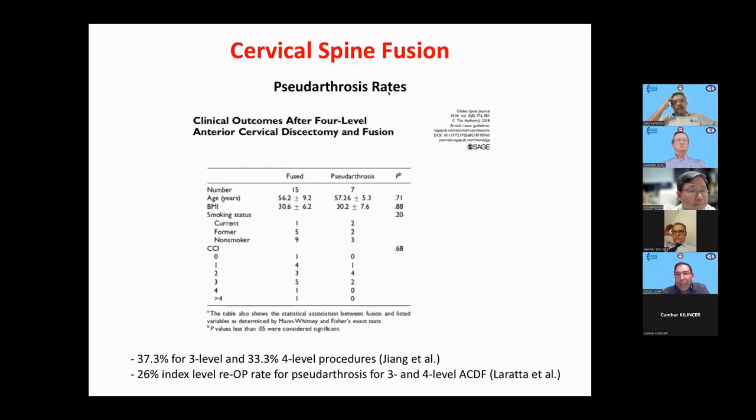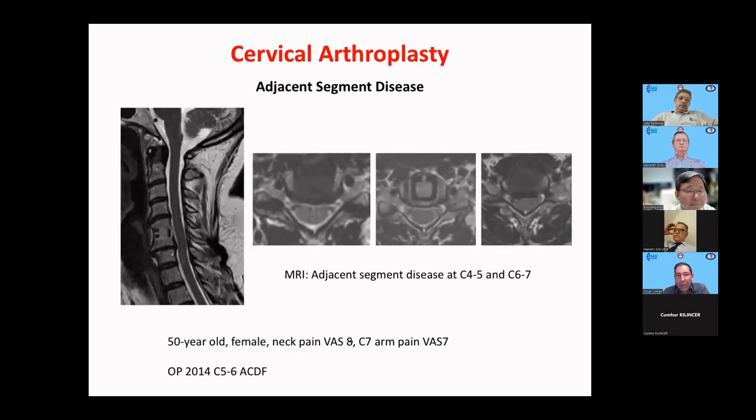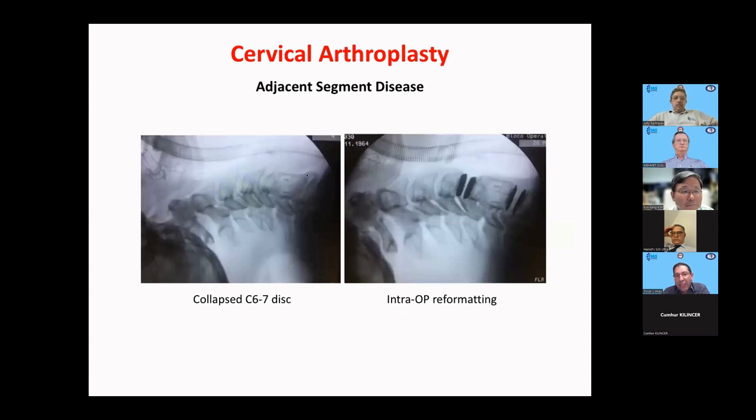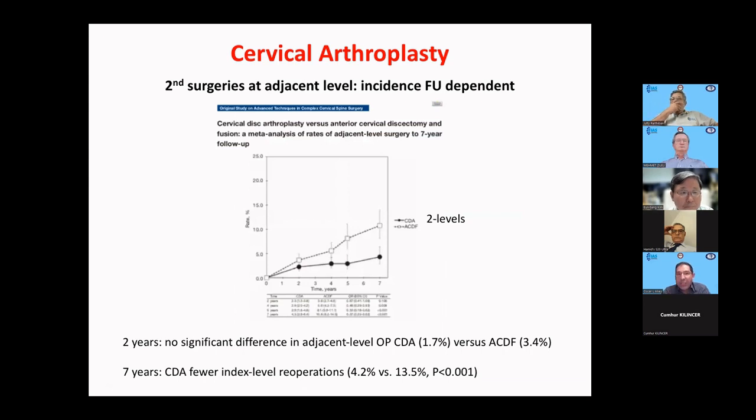Multi-level fusion also comes with pseudoarthrosis, and here are listed the rates of pseudoarthrosis. The more levels you do, the more pseudoarthrosis you have, and the need for reoperation is almost one quarter of patients. Adjacent segment conditions as well. This is one of my patients, operated in 2014 with ACDF, who developed adjacent segment disease. He had a complete disc collapse at C5, C6, C7, and I was able to reformat and insert this prosthesis at the adjacent levels, and look how nice the alignment and the mobility are over the years, with 68 months of follow-up.